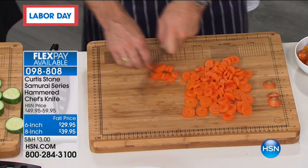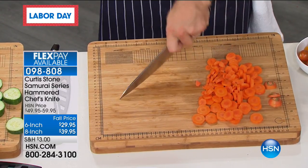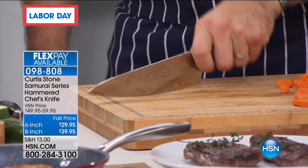You're going to look like a rock star using this. Any sous chef would be so proud to have this knife. You mentioned the word rock. That's a good word to use because I want to train you how to be able to rock your knife like that. It's really simple.